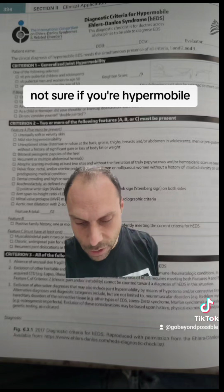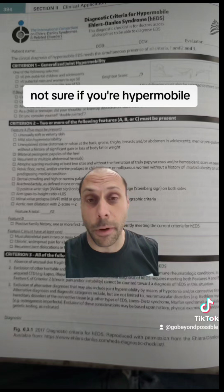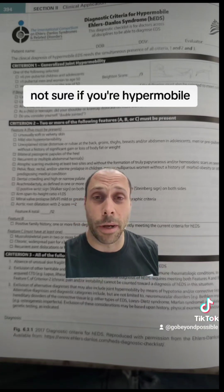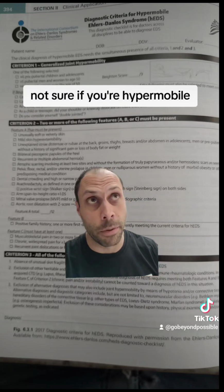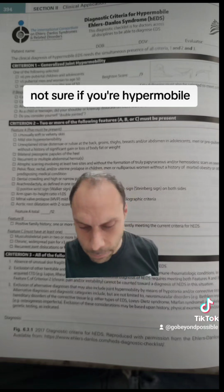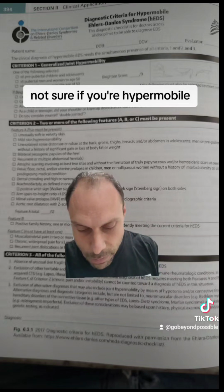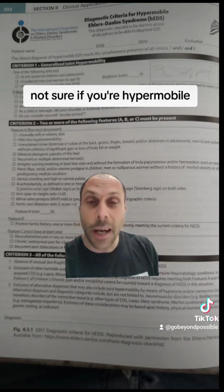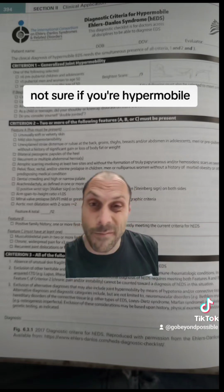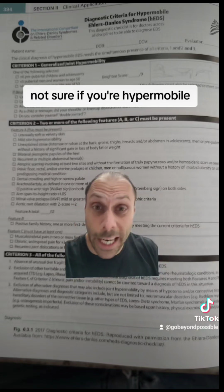Feature B, positive family history, 1 or more first-degree relatives independently meeting the criteria for hypermobile Ehlers-Danlos syndrome. Looking at my mum particularly, also my brother and my sister, it's quite likely, but none of us are diagnosed. So, feature C, musculoskeletal pain in 2 or more limbs recurring daily for at least 3 months. I can tell you I have had that since I was 9 years old. So, 30 years I've had musculoskeletal pain in 2 or more limbs daily.